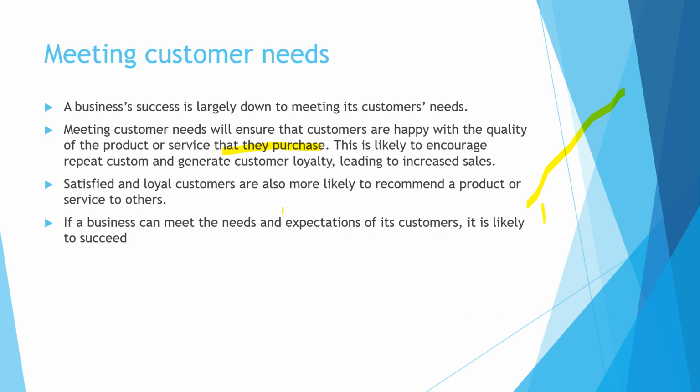Like I just said earlier, if a business can meet the needs and expectations of its customers, it's likely that that business will succeed. For example, Apple and Facebook know exactly what their customers want and they give it to them. Facebook lets you connect anywhere in the world with just having internet, so they made it so easy. Or Apple, there's an Apple shop everywhere. Even all the networks sell Apple products, so they have made it so easy for you to purchase, and making it available everywhere is meeting the needs of customers.